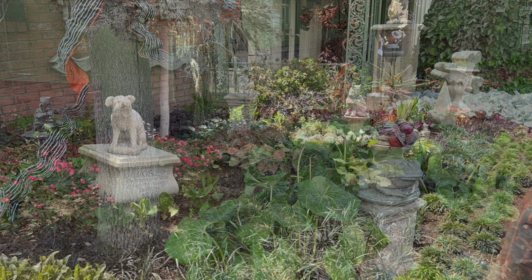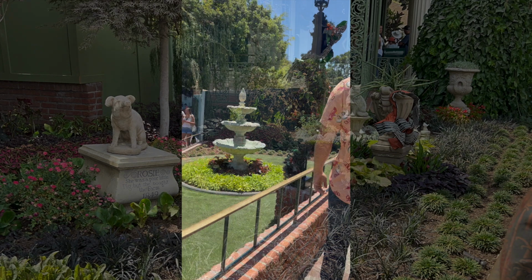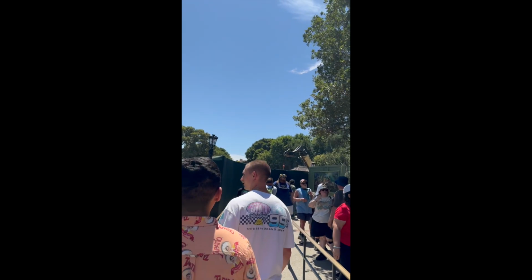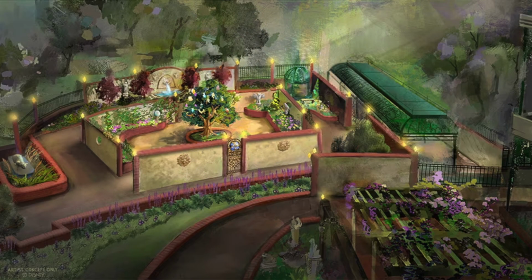Now, when all this new queue area is finished, it looks like you'll cross in the front of the building and then snake around in the new garden areas in the back, which will probably be a lot better than the old, tight, hot chain switchback system that they used to have. I know people can get very change-phobic with Disneyland, but I think all of these changes are just going to make things so much better.